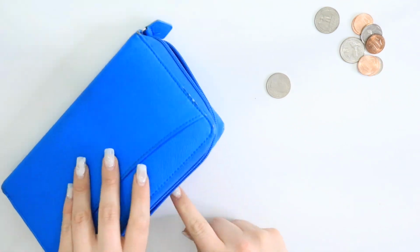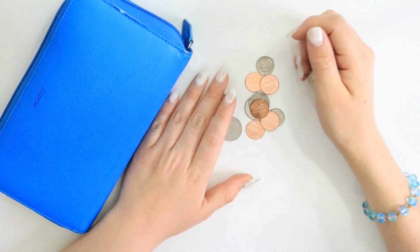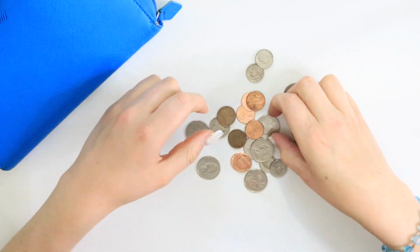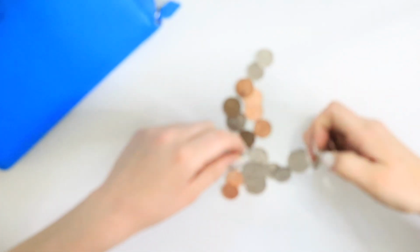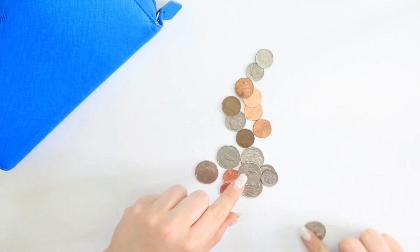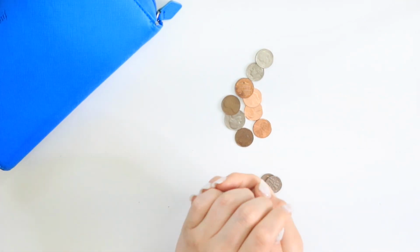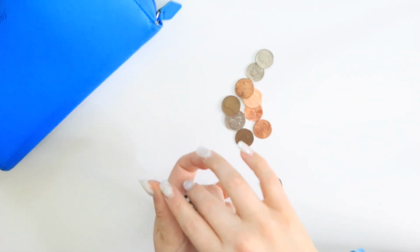All right. I don't know about y'all, but I like having change. So y'all know I like to separate the quarters, because we do laundry downstairs in my apartment complex. All right, that's a lot of quarters, y'all.